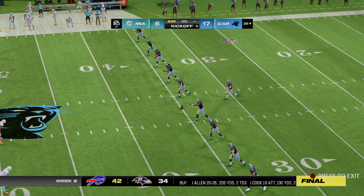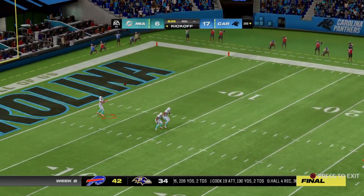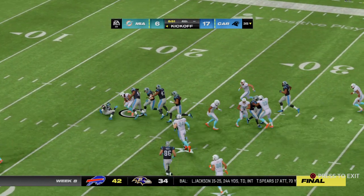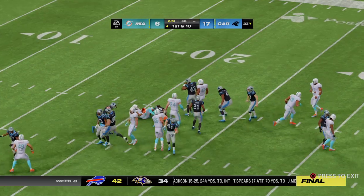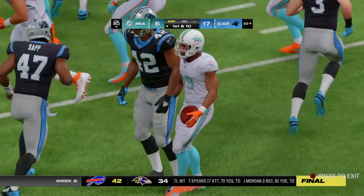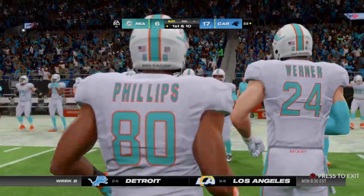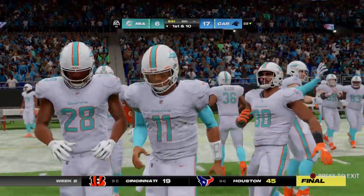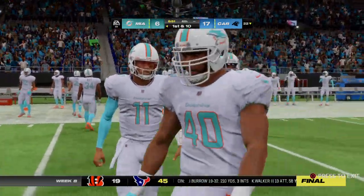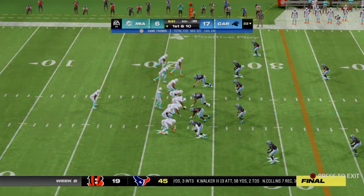Out is the kickoff unit as they run up and send this one away. And he returns this to the 22. Miami set to take over. And you figure after giving up that last touchdown, they trail by 2 scores here in the 4th quarter. This drive becomes very critical.